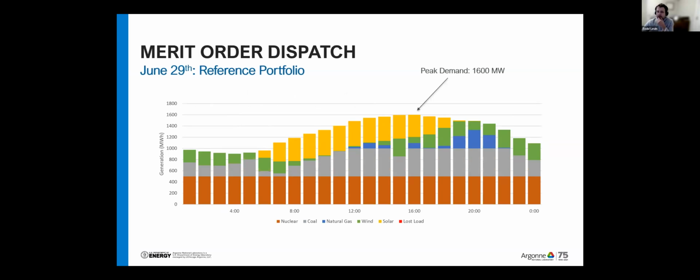So here we have a simple merit order, hourly dispatch of this system. June 29th is the peak load hour of the year. You can see peak demand is at 4 p.m. here, and here's when you dispatch your system like this. Here's how things stack up. You see the nuclear providing your base load.